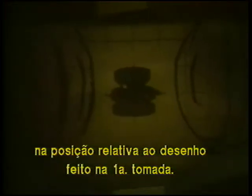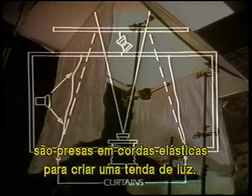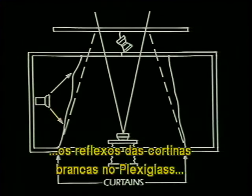A view through the ground glass reveals that the lens has been centered and is in position relative to the tracings from the previous set. Two nylon curtains, one translucent and the other reflective, are suspended with double clips on elastic bungee cords to create a light tent. A diagram reveals that by keeping the curtains far enough away from the lens, reflections of the white curtains in the plexiglass can be avoided.